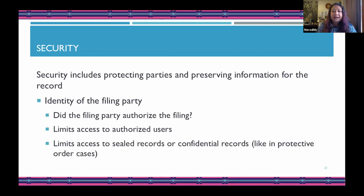All right, security, another big one. Security has a couple of different facets to it.